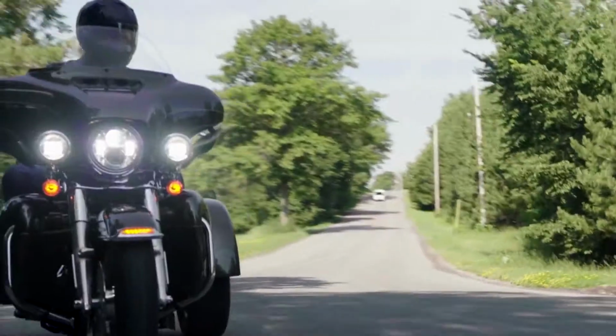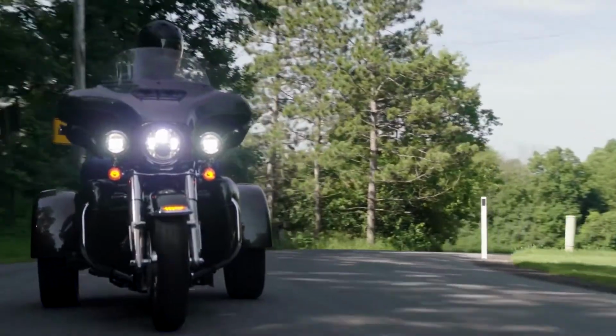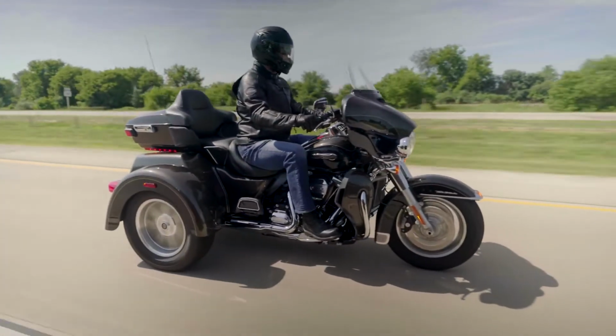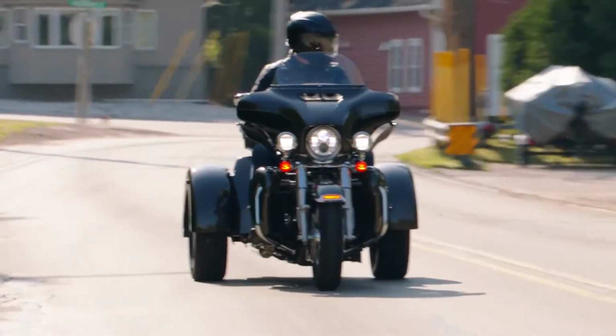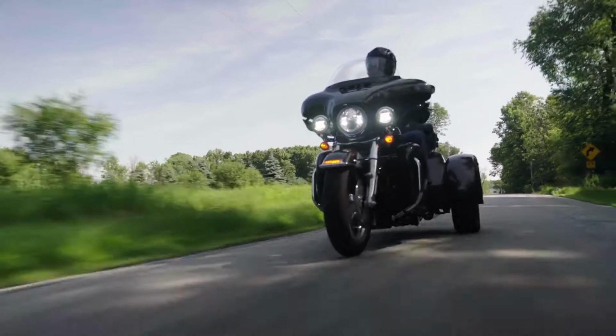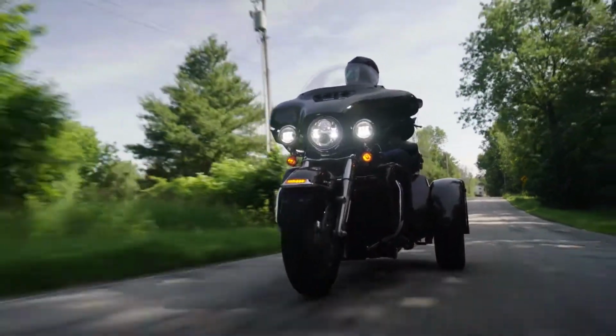There's a lot of people who get into the sport of motorcycling through trikes because there's perhaps a little less intimidation to starting out on a vehicle like this. And then on the other end of the spectrum, trikes really enable a lot of folks to stay in the sport of motorcycling for a longer period of time.